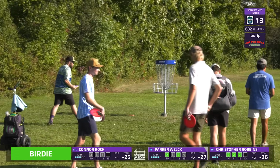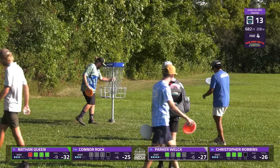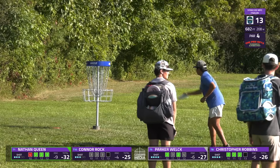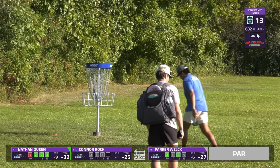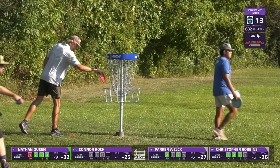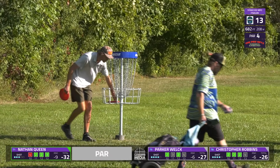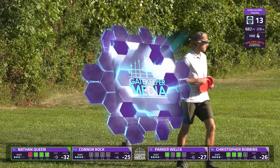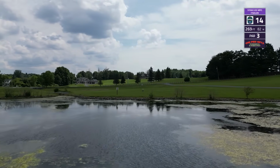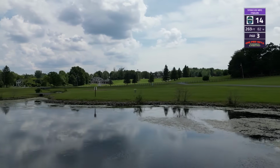And that's a real nice birdie for Nathan. You see that ties him for the lead at 32 under par with 5 holes left to go. Another turkey for Nathan. And picking up a stroke on the card. Moving on to hole 14.